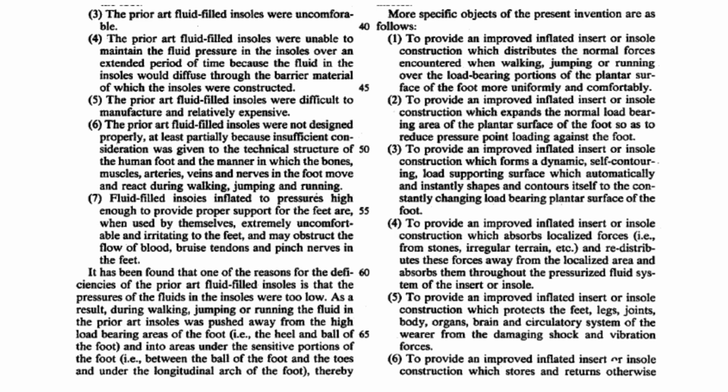7. Fluid-filled insoles inflated to pressures high enough to provide proper support for the feet are, when used by themselves, extremely uncomfortable and irritating to the feet, and may obstruct the flow of blood, bruise tendons, and pinch nerves in the feet. It has been found that one of the reasons for the deficiencies of the prior art fluid-filled insoles is that the pressures of the fluids in the insoles were too low.